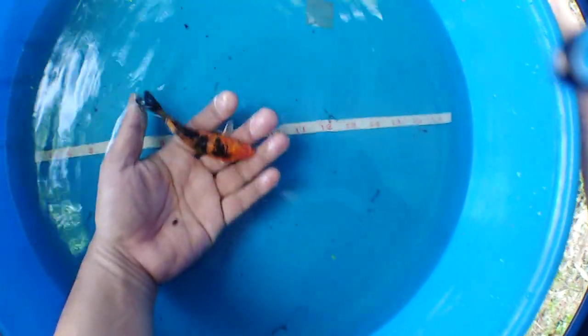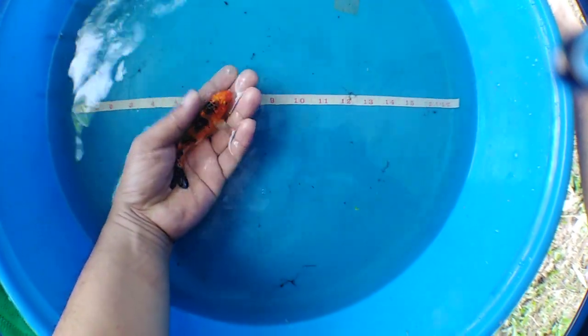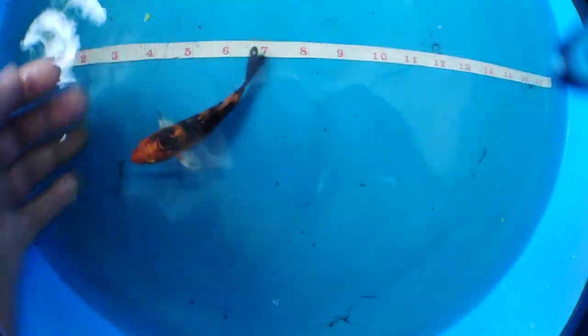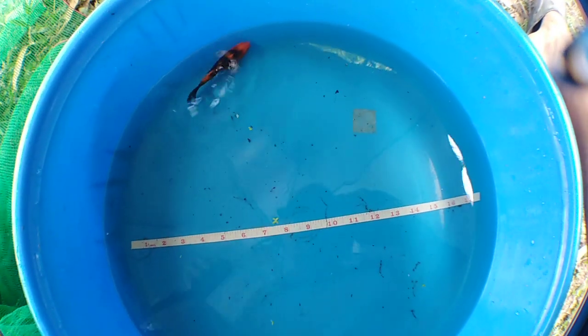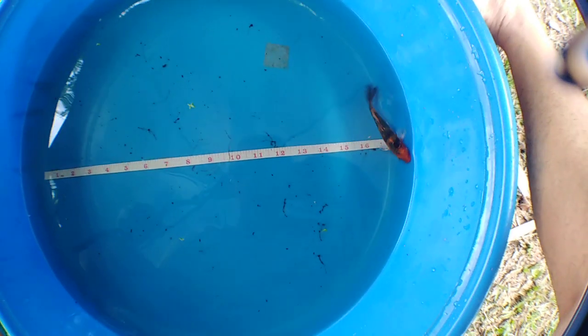1, 2, 3, 4. And strong body also. So this is my 5-inch kin doitsu. It has a strong golden metallic luster on its skin, and it has a scaleless doitsu family, or we pronounce here doitsu.